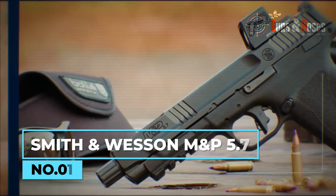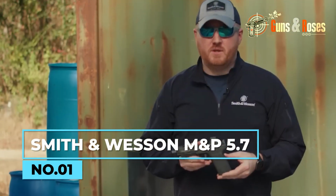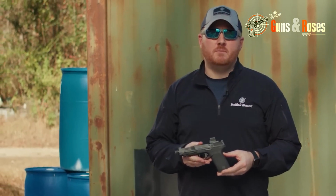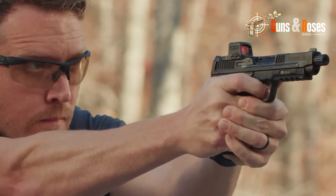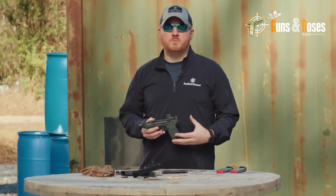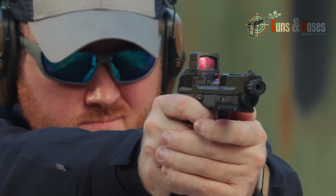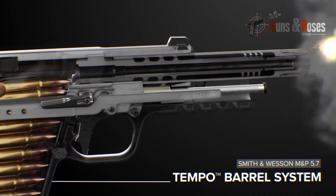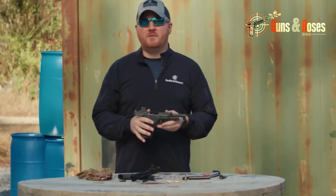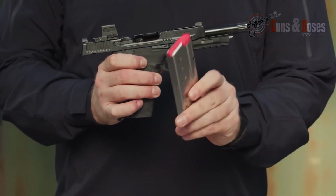The Smith & Wesson M&P 5.7 is one of the newer entries in the world of high-performance pistols chambered in the 5.7x28mm caliber. This unique round was originally designed for the FN P90 and FN Five-seveN, offering high velocity and low recoil. With the M&P 5.7, Smith & Wesson has brought this exotic caliber to a more affordable and accessible platform. But while it is an intriguing option, it comes with a host of downsides that make potential buyers rethink their decision.